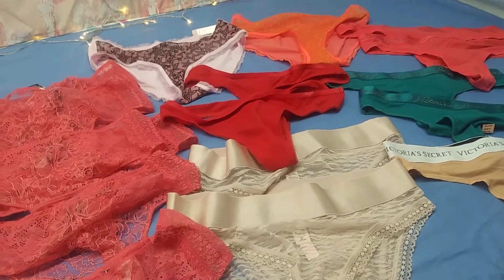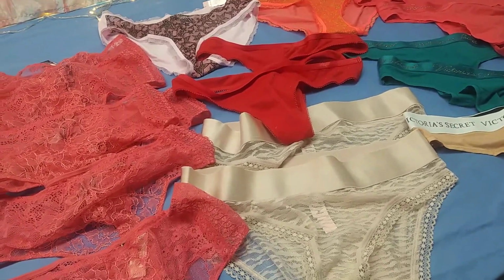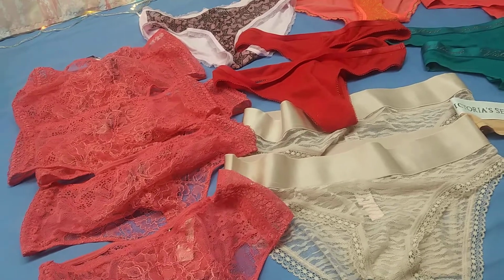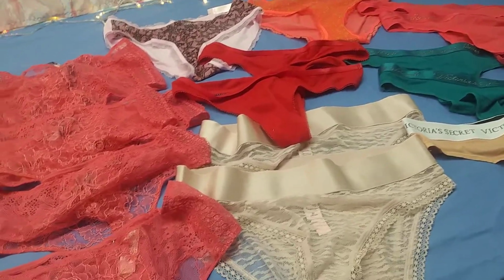HotBrandsWholesale.com once again back, and we have a Victoria's Secret thong and hipster underwear lot from Victoria's Secret. Let's see what you're gonna receive here.